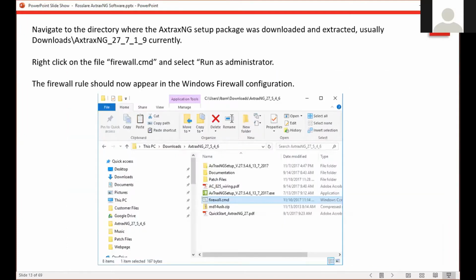Once it's all installed, if you're using an AC825 or if you plan to connect an external client to that server, you need to go back to the install directory where you ran the setup from and run my firewall.cmd little script. All that does is add an exception in the firewall so we can connect to or talk directly to the server. The AC825 requires that. An external or remote client requires that. If you're not using either one of those, you don't have to do that step. It only takes a moment.